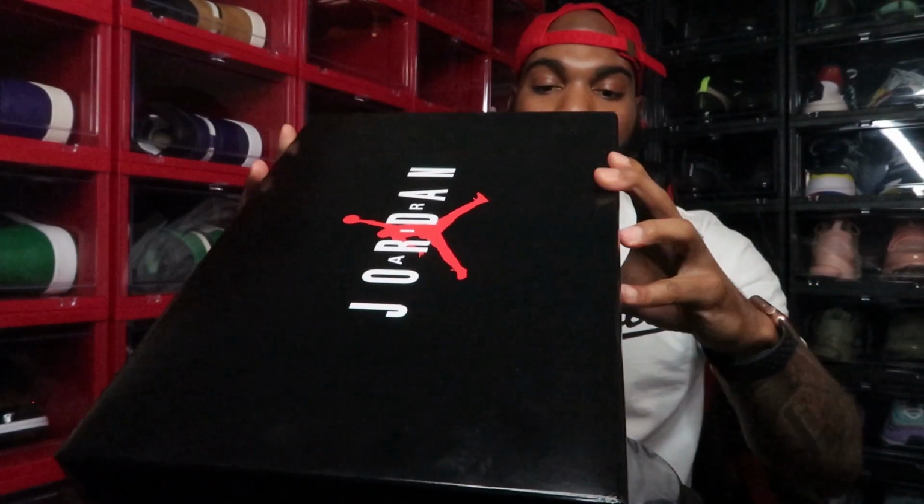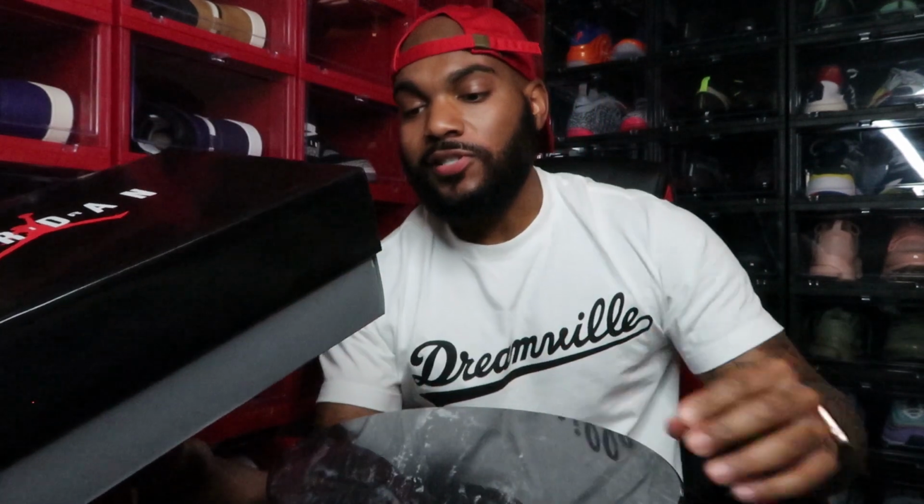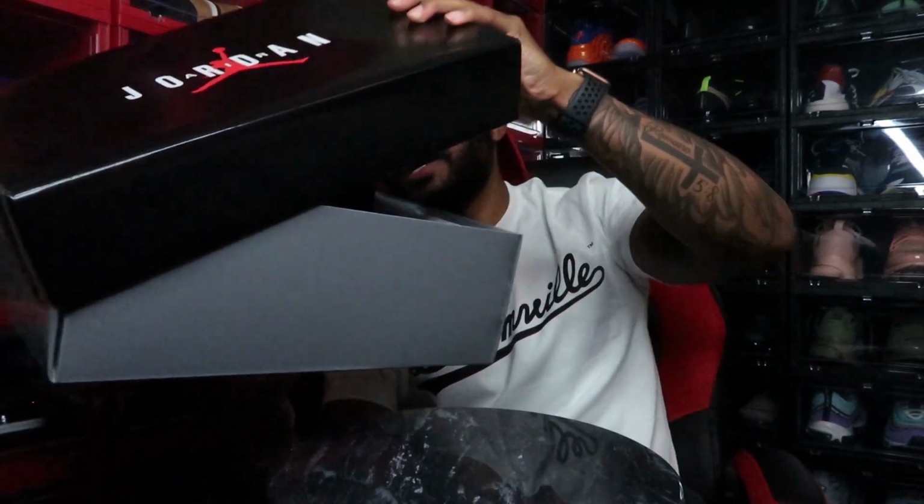I'm going to read the label as I always do to y'all. So it's going to be an Air Jordan Retro 11 Low. The colorway is white, university red, and black. This is your boy's size 10.5, and this is retailing for 185 smacking bucks. So let's get right to it.